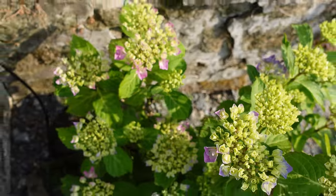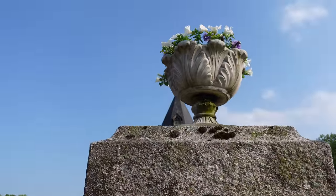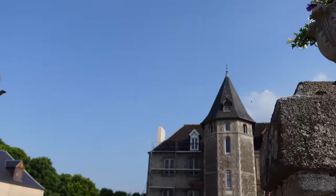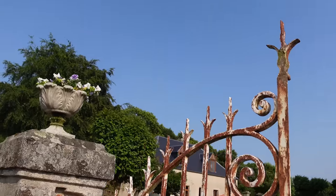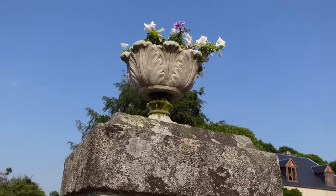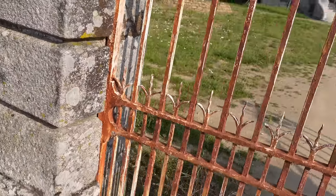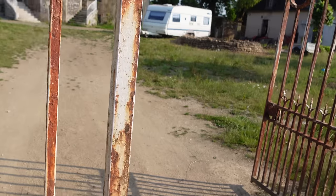it's just amazing. And then to go with the flowers on the top of our urns, each side, it's just lovely. All these ones are doing well. All alongside, they're all just about to flower as well.